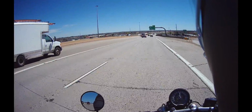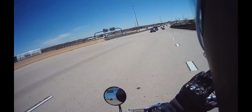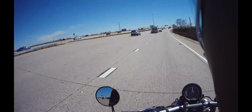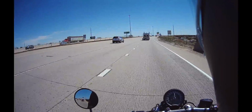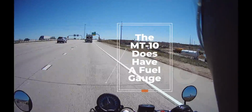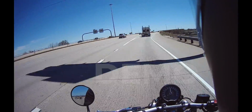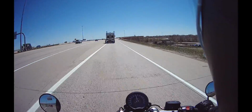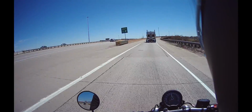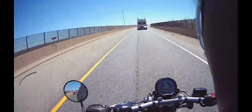It blows me away. There are these really expensive sport bikes that have these nice TFT screens in them. The Aprilia Tuono Factory, I know the R1, I think the MT-10. I don't know if the MT-10 does, but I know the R1 and the Tuono Factory don't have fuel gauges in them. And I feel like, with a nice big screen like that, you should be able to incorporate a fuel indicator on that instead of just the fuel light. So that is kind of super shitty.